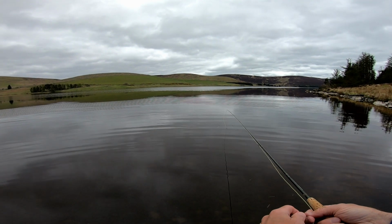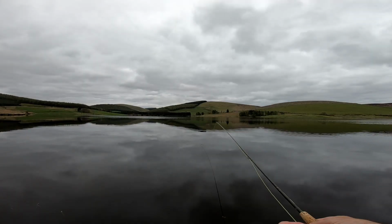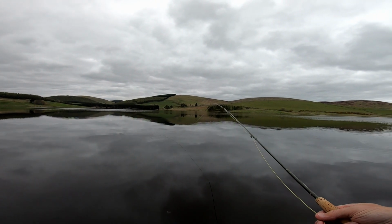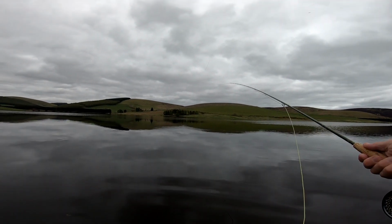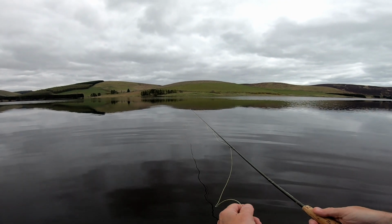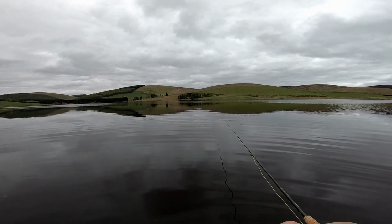The fish are rising quite close in here. It just feels a little bit colder now. A bit of chill in the air, and it just, I wouldn't say it's died a death, but it's certainly not as good as it was earlier on.